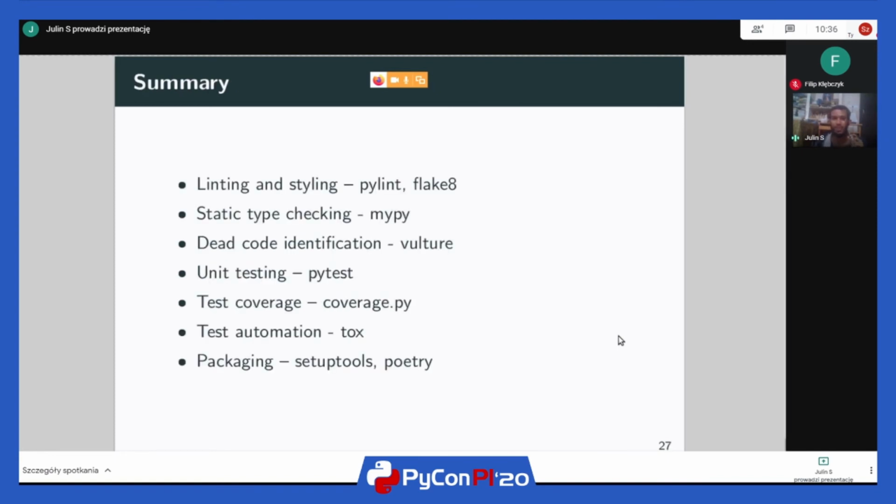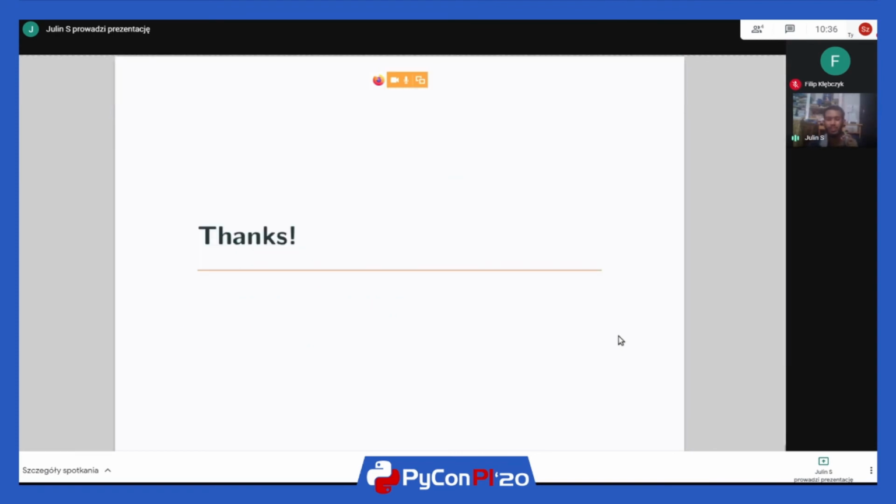So let me wrap up the talk by having a quick summary of the talk. We looked at linting and styling using tools like Flake8 and Pylint. We looked at MyPy. We looked at dead code identification, testing using PyTest, among others, coverage of the tests, automating tests, and finally the packaging and publishing part. So that concludes the presentation. Now, if I have time, maybe I can show you a quick demo.